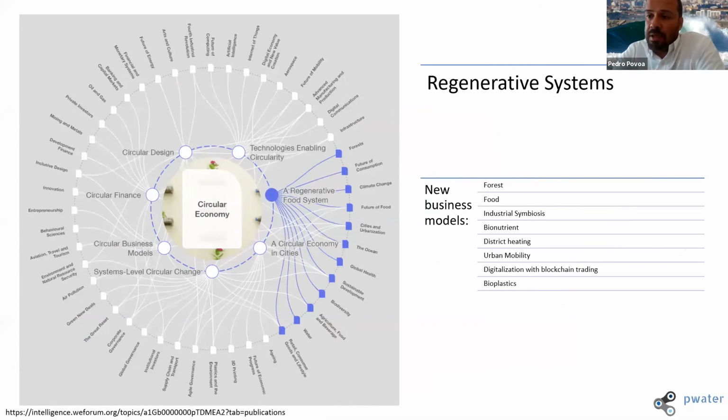made by an example, the World Economic Forum has a very interesting tool where, in terms of circularity, it highlights the regenerative systems. And it's important to highlight the possibility and the new business models. The forest will have a role in the next years, linking the biomass, linking the CO2. I think the biosolids related to forest are a key issue, because of the soil, the structure.